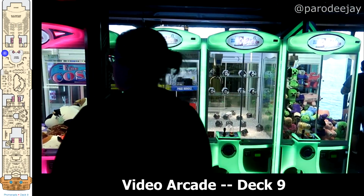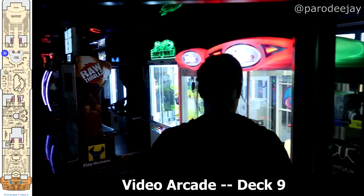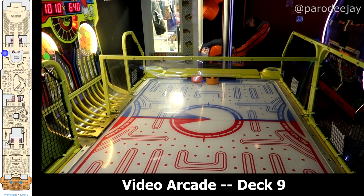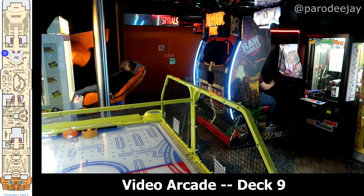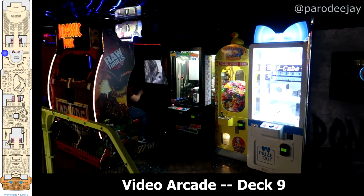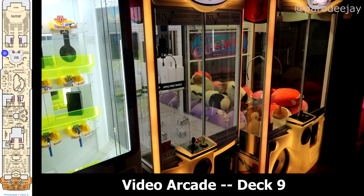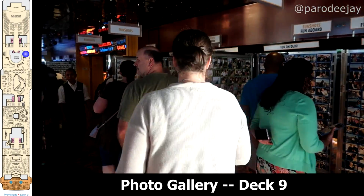Moving here on deck 9, just outside of the lounge, we have the video arcade. Not a very big video arcade. That's pretty much all of it that you're looking at right there. But they do have air hockey, claw machines, and various rides, but definitely not the larger arcades like you would find on some of the other ships, but still a good dose of fun.